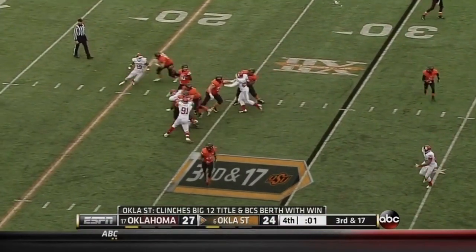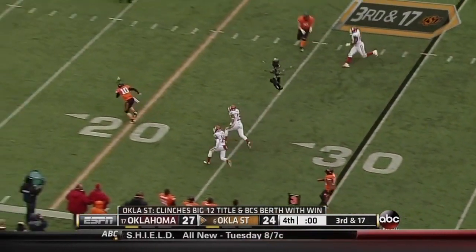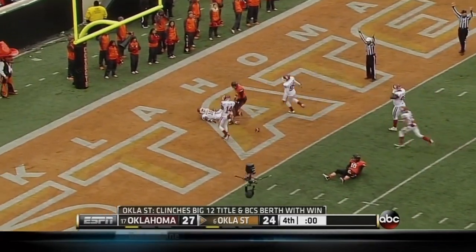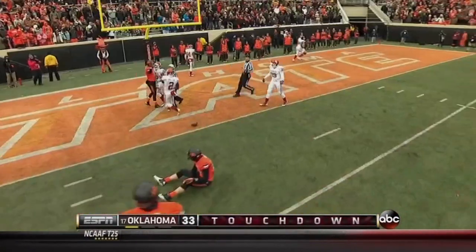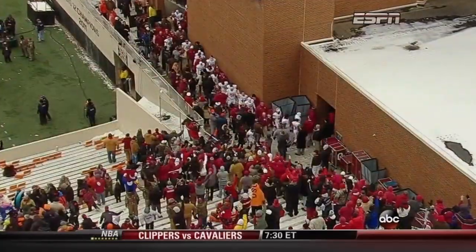Chelf. They rush four. They'll try to lateral it around the field. Seals, Stewart, Roland. They're going the wrong way. It's over the head of Chelf. And it is run into the end zone by Eric Striker for a touchdown on the last play of this Bedlam game that lived up to its name. Oklahoma upsets Oklahoma State.